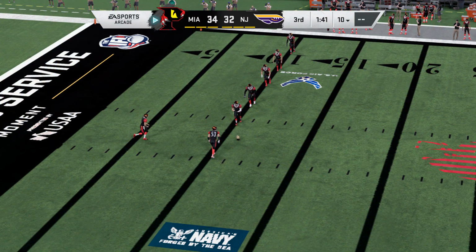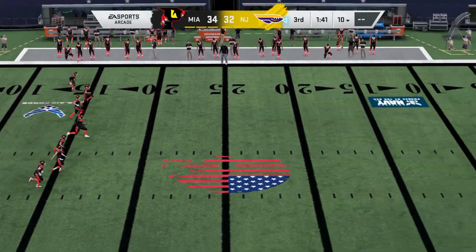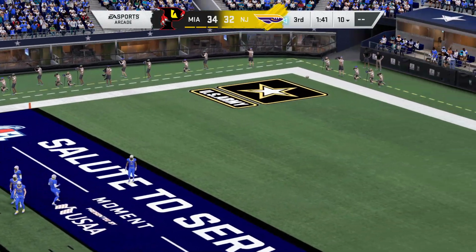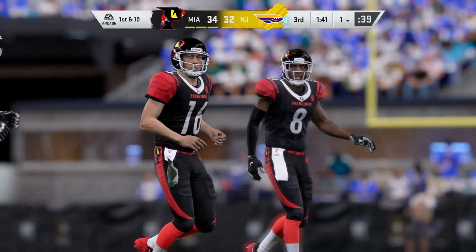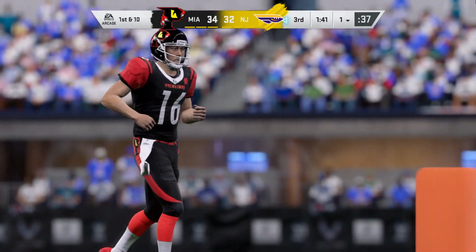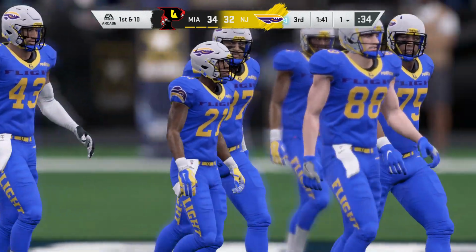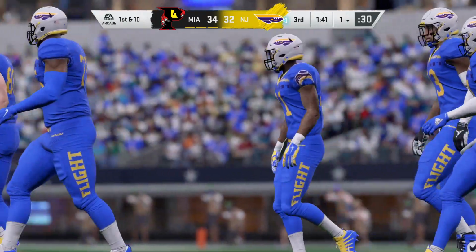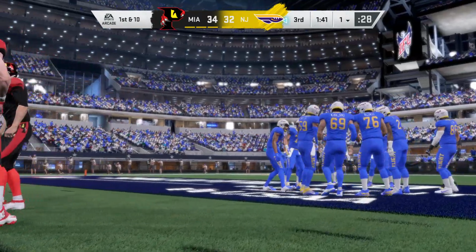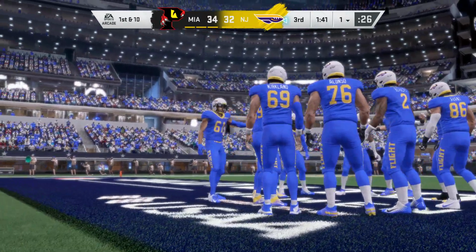Set now to kick this one away, and off it goes. And this will not be returnable. It's out of the back of the end zone for a touchback. Now the Jets offense about to take over as they head out onto the field. And the points, they have come fast and furious in this quarter. You really don't want to be on the defensive side of the ball right now, do you?